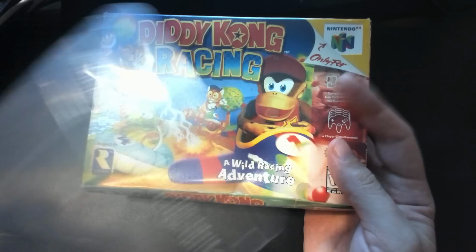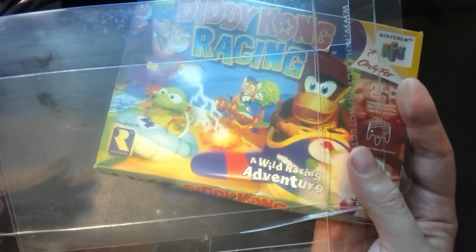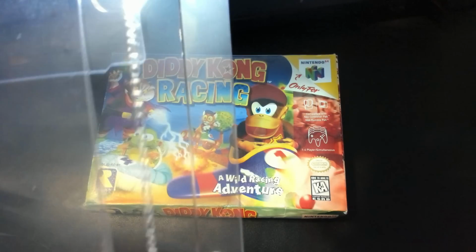So I've got some box protectors here that I gotta assemble, take off the protective film. I've got a dust rag here. The games aren't particularly dusty, but they have been sitting on a shelf for quite a while without being dusted, so I did want to dust them before putting them in the protector. And instead of sitting there doing this by myself, why not record a video?